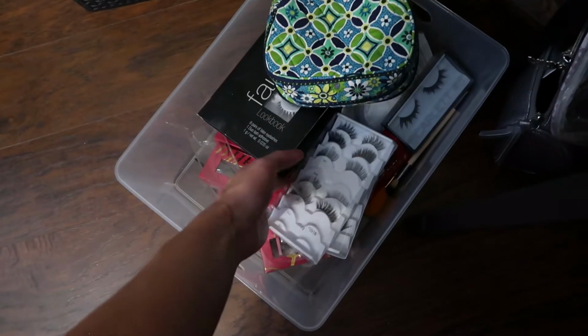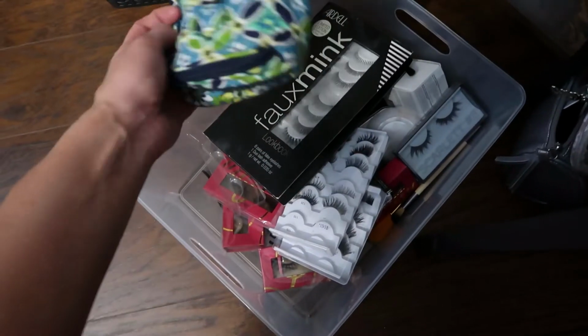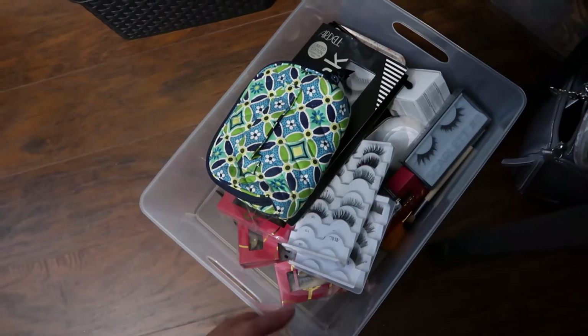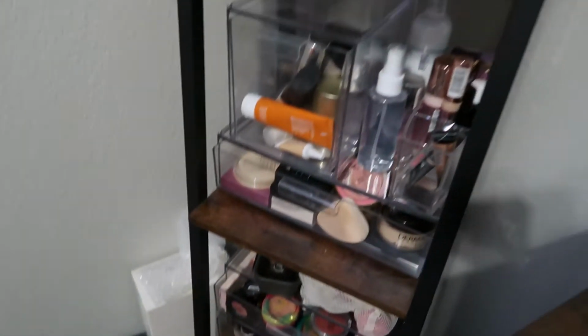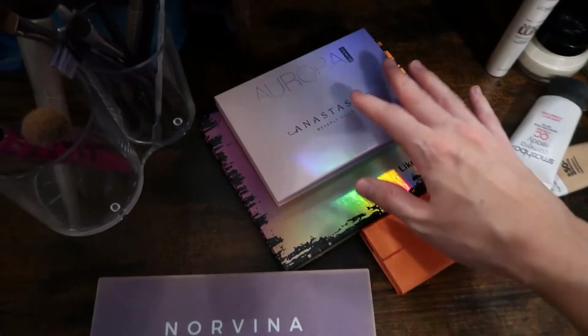And just in case you're curious, this is just a giant bin of mostly eyelashes, an empty jewelry case, a backup product, a primer, and I don't really need any of that. If I need lashes, I'll go ahead and pull them out later. Maybe I should go ahead and pull out some eyeshadows. But really quick, let me go ahead and show you what I already have out.